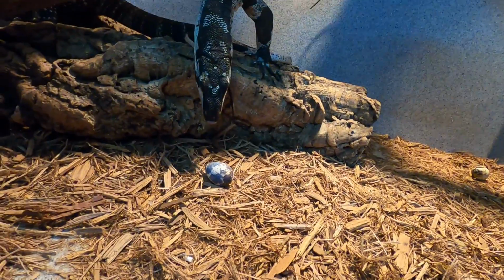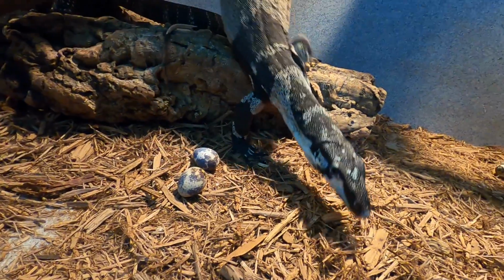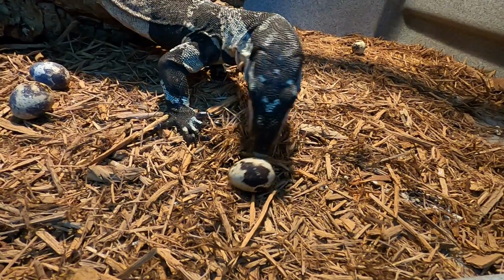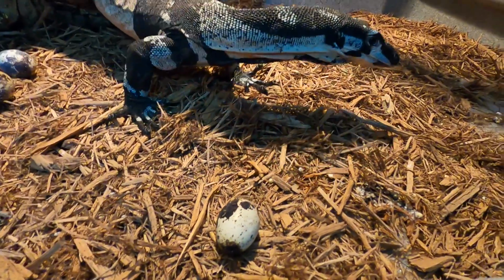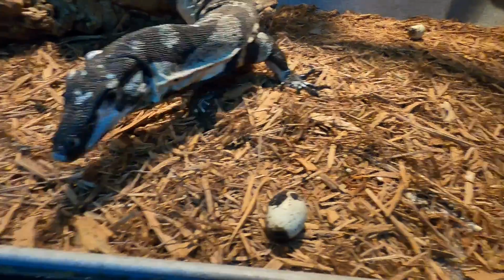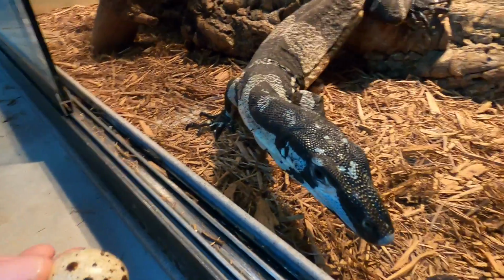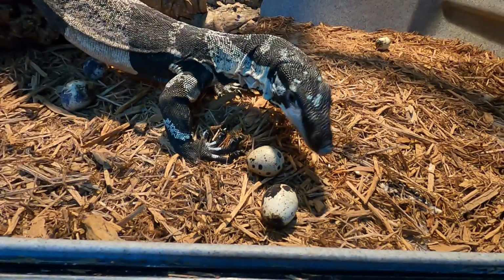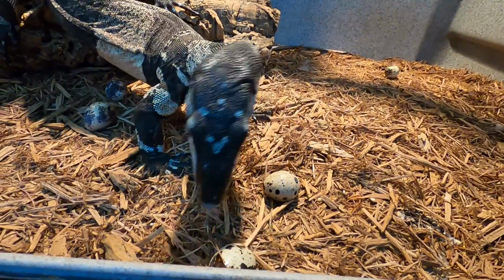Lace monitors have always been a favorite of mine. They're an Australian species, the second largest on the Australian continent, I believe. Yes, sir. These guys are only eclipsed by the Perentie, which is a favorite of yours. This is something you would find them eating in the wild. They are nest raiders. They'll dig up turtle eggs, croc eggs, and raid bird nests. I love Slinky and Lagatha and all my croc monitors and monitor lizards. They're very smart, very responsive, and fun animals to be around.